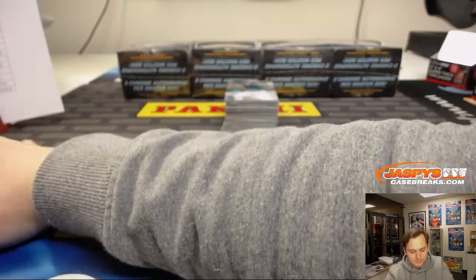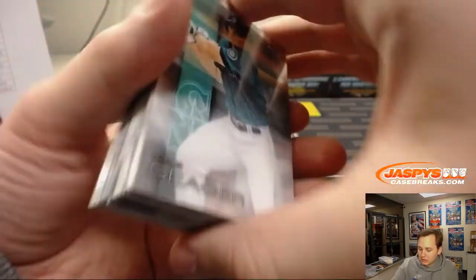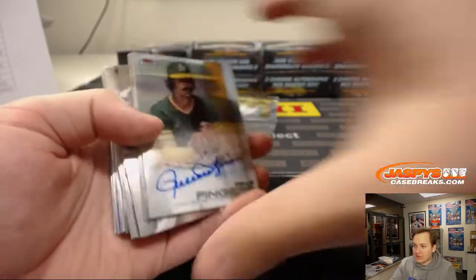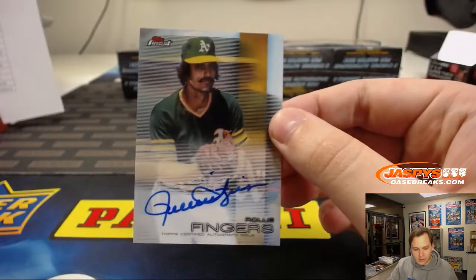All right. Nice case so far. Next box. Good luck. Got a Prince Fielder. Rollie Fingers autograph. The A's. Nice Rollie Fingers. Oakland. Daniel P.